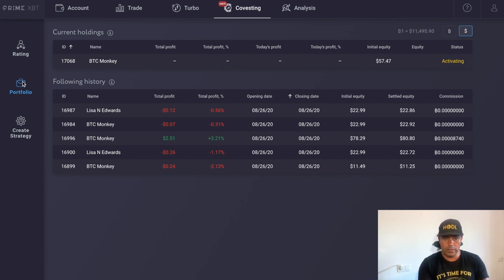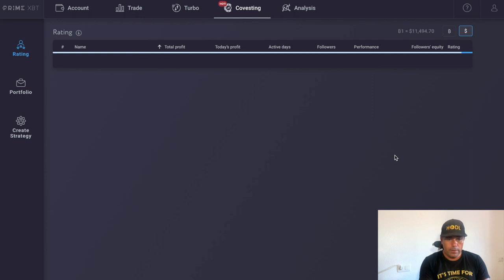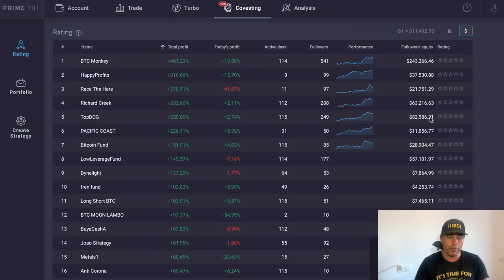I still have some $60 left, so I'm going to select another trader. Let's see. Rating. I would like to copy trade, for example. My internet is terrible, so it's not PrimeXBT, the platform, that is this slow. It is because my internet here in Spain is very slow.